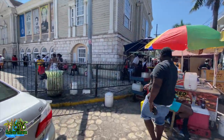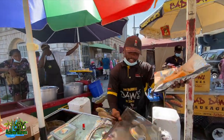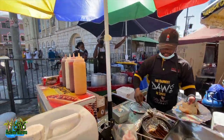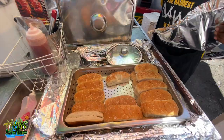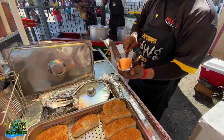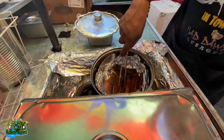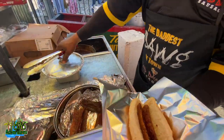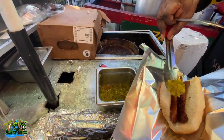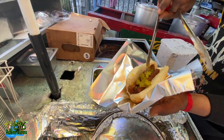Now, next stop. Down a Parade, right in Sam Sharp Square. They have the Bad Dog people station. There are at least three or four or even five different Bad Dog areas. This guy, his name was Sharp Boss, and he moves very fast. So I got a Bad Dog, and he also does burgers, but he wasn't doing burgers that particular day. As you can see, the sausage is already cut in half. I got some relish, and I had him put all the different sauces on it as well.